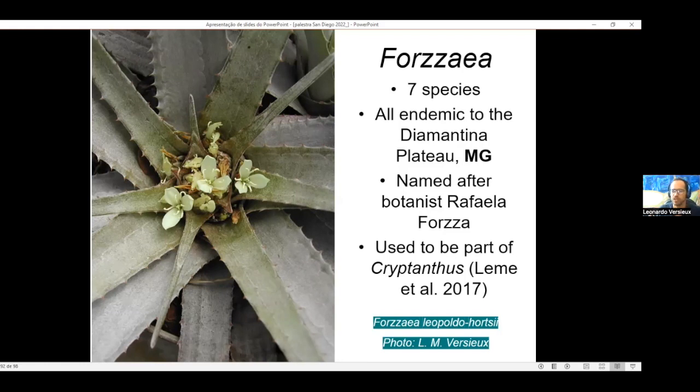We just finished the Flora Online. You can access its website. You can consult all the species, and we have keys, photos. It's Flora do Brasil. Just search on Google Flora of Brazil online, and this was a multi-hands work. Almost 1,000 botanists worked together, and this was done completely last year.